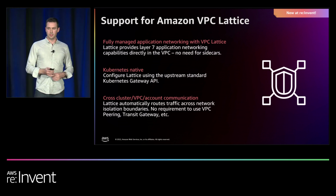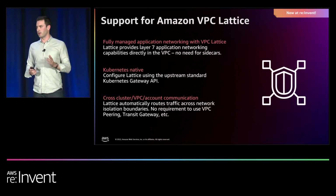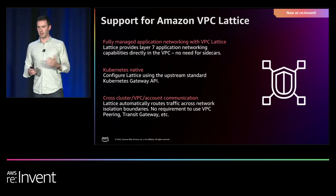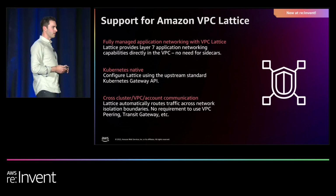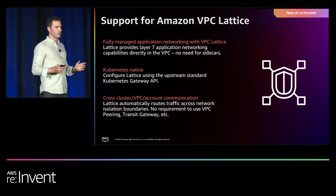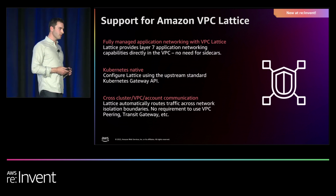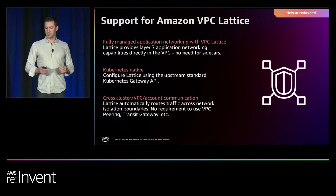And running a service mesh yourself comes with challenges. You typically have to manage the control plane. You're running a sidecar next to every one of your pods, which A, takes up resources that might otherwise be allocated to your applications, and B, can be really challenging to upgrade. If you need to upgrade the Envoy version, now you have to roll your entire fleet of applications just to do that. And so there's lots of challenges we heard with managing sidecars to do service mesh capabilities.